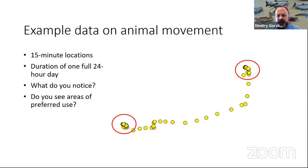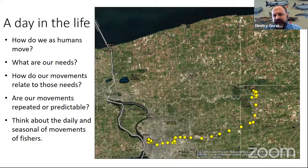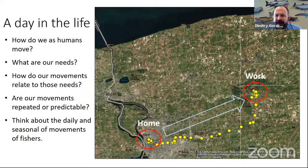I circled two areas here that I think this animal prefers. And this arrow shows the path that I think this animal moves back and forth along. The funny thing about this is actually me. This isn't an animal. Well, it is an animal. I am an animal, but it's a track of me, and it followed me around for a day. The first group of data points is my house, and the second one is my work. The path that I follow is the highway and the roads that I use to get back and forth to work.